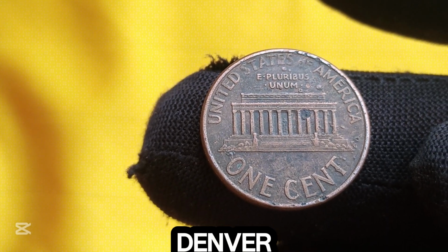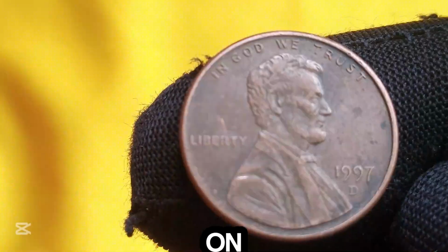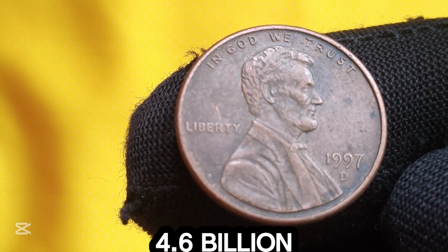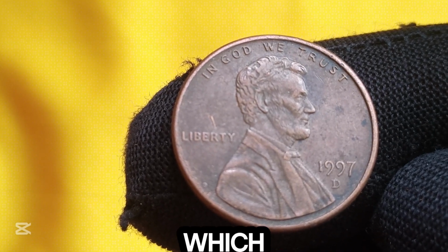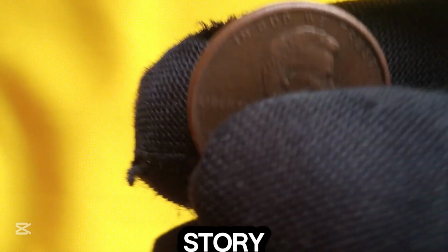It was minted in Denver, as indicated by the D mint mark located just under the year on the obverse, or front, of the coin. Over 4.6 billion of these coins were struck in Denver alone. Yes, that's billion with a B, which might make you think this coin isn't rare. But stay with me, because that's only half the story.